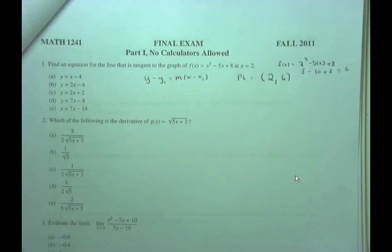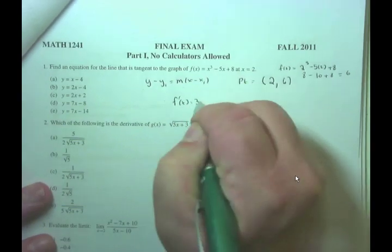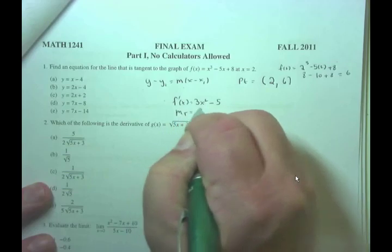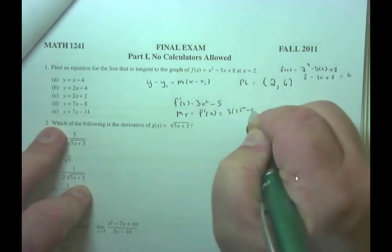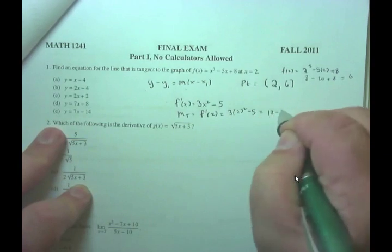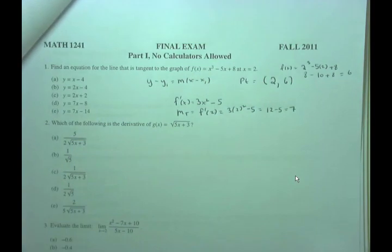Now, that's the point. The point slope formula. What is the slope of the tangent line? You've been personally programmed, for most of you, by me. When you hear the word slope of the tangent line, what are you going to use? Take derivative. The derivative of x cubed is 3x squared, minus 5x is 5. But to get the slope of the tangent line, I got to plug in my x coordinate into my derivative. So f prime of 2 would be 3 times 2 squared minus 5. 2 squared is 4 times 3 is 12. 12 minus 5 is 7.